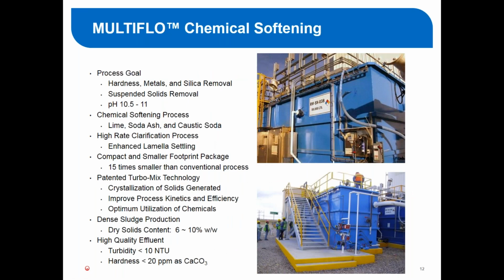So this slide shows some photos of multi-flow package units. We can also provide them as field erected units in any size that's desired. As I mentioned, multi-flow is used for the removal of hardness, metals, silica, and suspended solids, typically operating at a pH in the range of 10.5 to 11 for chemical softening. The chemicals are selected on an application-specific basis and can be any combination of lime, soda ash, caustic soda, and sometimes a magnesium additive when we're trying to remove silica.